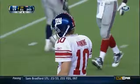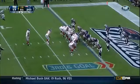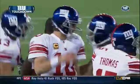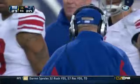It down to the 20, and now he'll use one of his two remaining timeouts. Run the ball and then still have time to get the field goal team on. Instead, Manning throws for the touchdown. Jake Ballard, who set it up, is in for the touchdown for the Giants. And Eli Manning does take his team down the field on the road at Foxborough, and he gets him into the end zone. And this will be a big one for Tom Coughlin and the Giants.